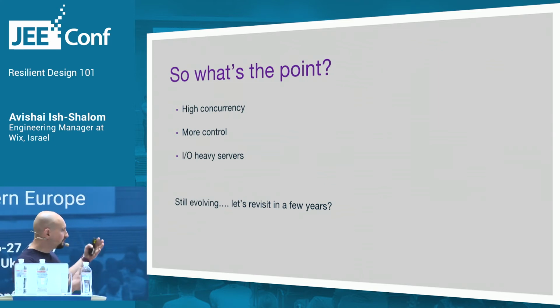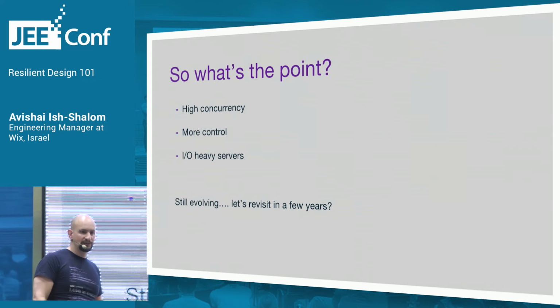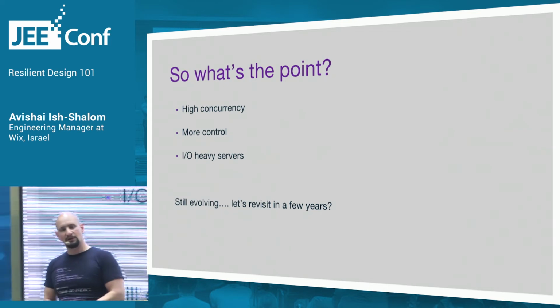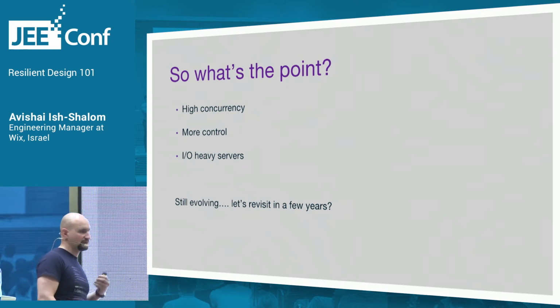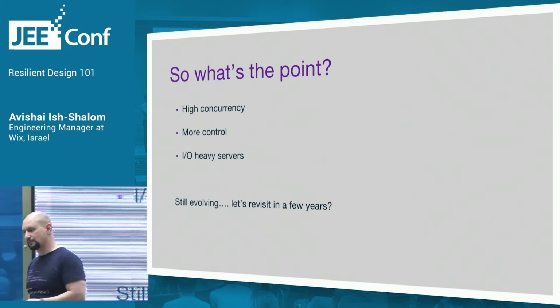This whole space is still evolving, and it's worth visiting in a few years. You should remember that the operating systems that we use today were developed for synchronous blocking code. They were not developed for asynchronous code, and we're still seeing a lot of improvements in operating systems in that space.